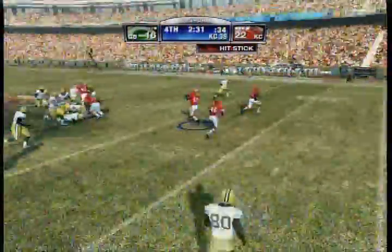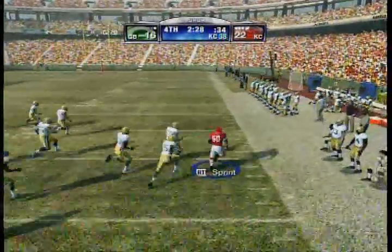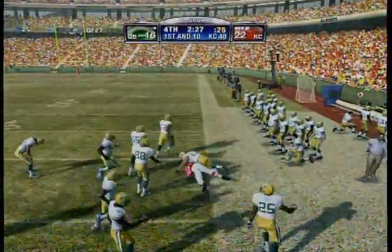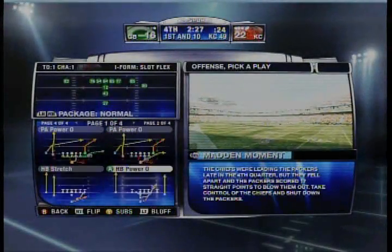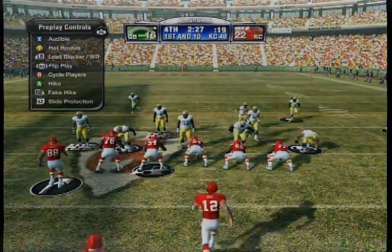He throws it. Harris gets the interception. And they really could have done without that. Just when you started to think this offense was starting to find themselves, they have a chance here late in the game, you throw an ugly pick. That's a disaster.